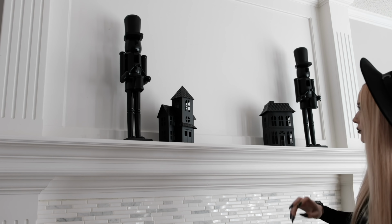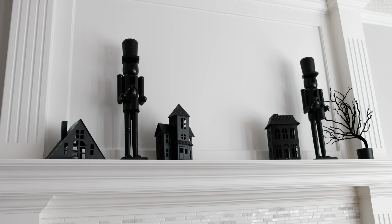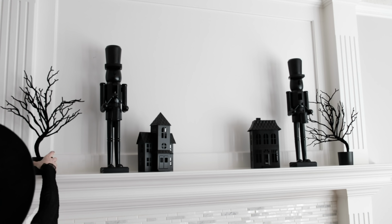Had no idea what I was gonna do with this decor. I thought about doing a whole lantern theme and just doing all lanterns, and then I didn't really have enough lanterns of different sizes and everything to do it, so I'm putting that on the back burner for a different year.